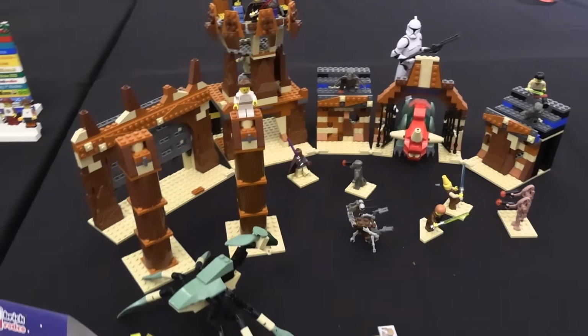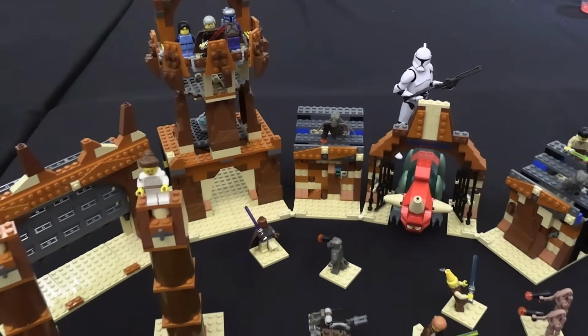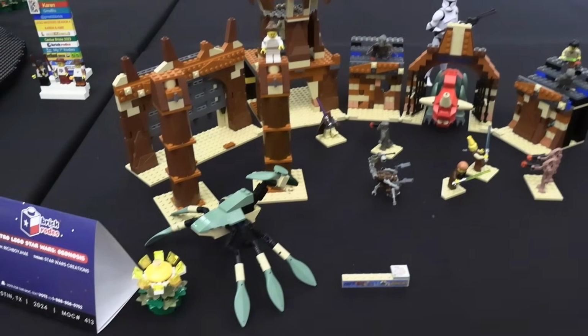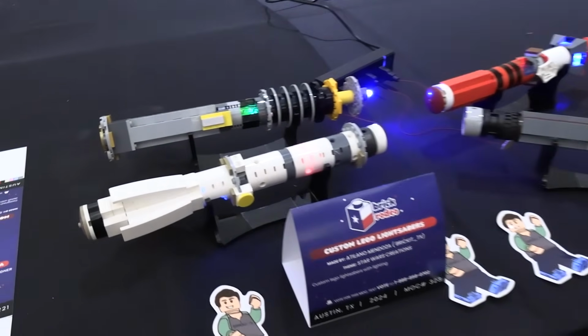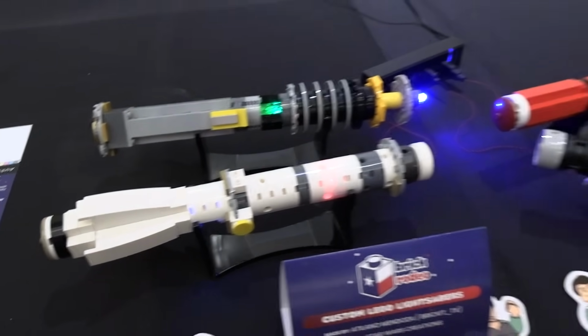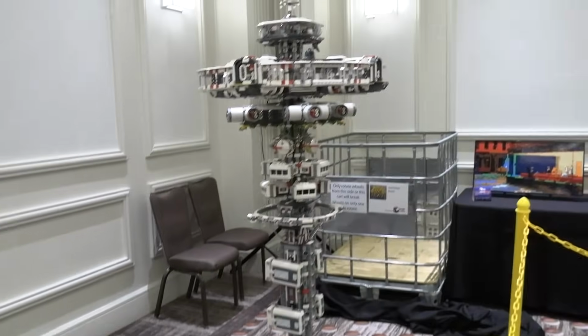This is Geonosis in the retro Lego Star Wars series, so once again, depicting an older style in the early years of Lego, how they would have done some of these builds. Then we have custom Lego lightsabers with some lights in them, which is super cool. And a small little vignette to end that section.